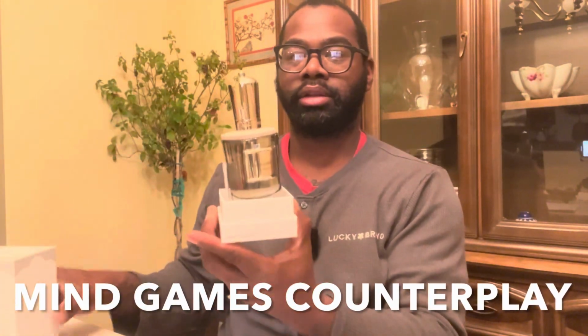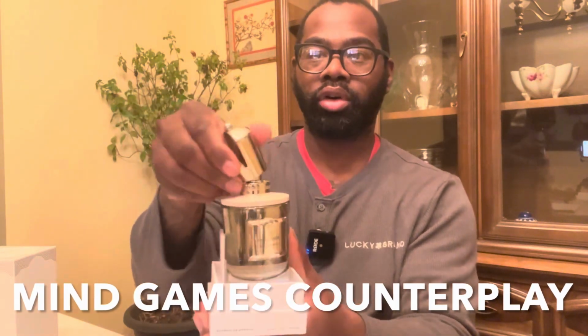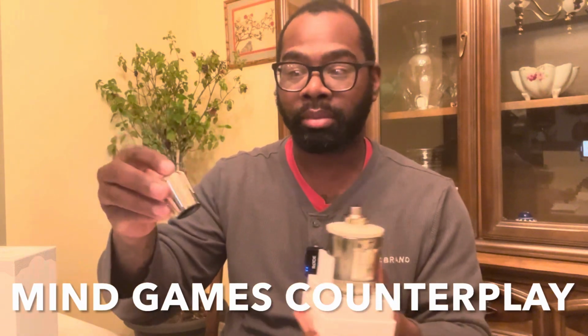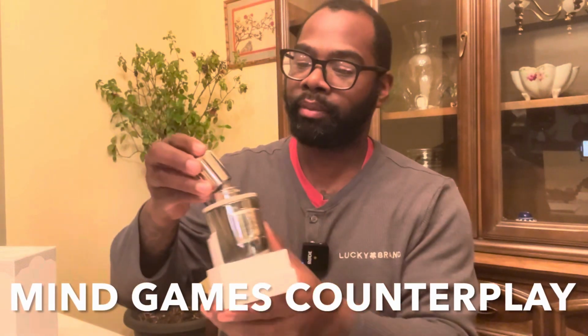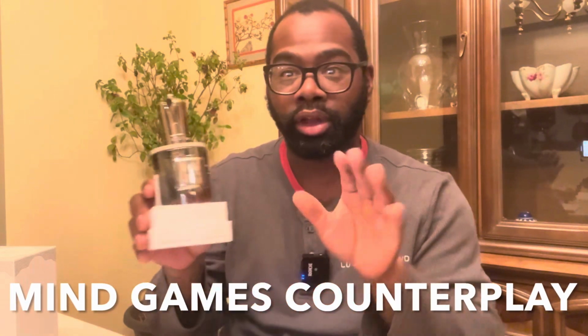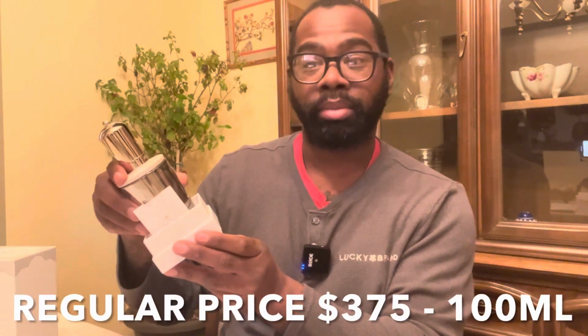Opens up like this. Mind Games Counterplay. These are all chess pieces, so when you buy all of the fragrances or collect them all, you can play chess, and they have a chess board you can buy as well. This is magnetic, which is cool. The other bottles are not magnetic, so keep that in mind. This is an extrait eau de parfum.